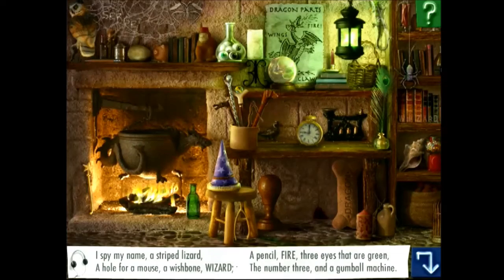I spy my name, a striped lizard, a hole for a mouse, a wishbone, wizard, a pencil, fire, three eyes that are green, the number three, and a gumball machine.